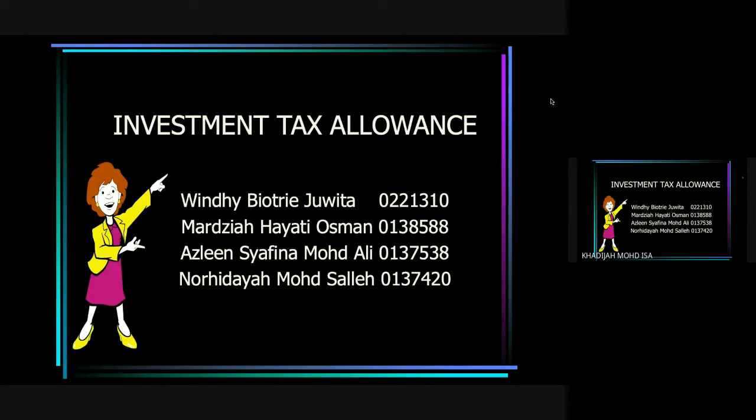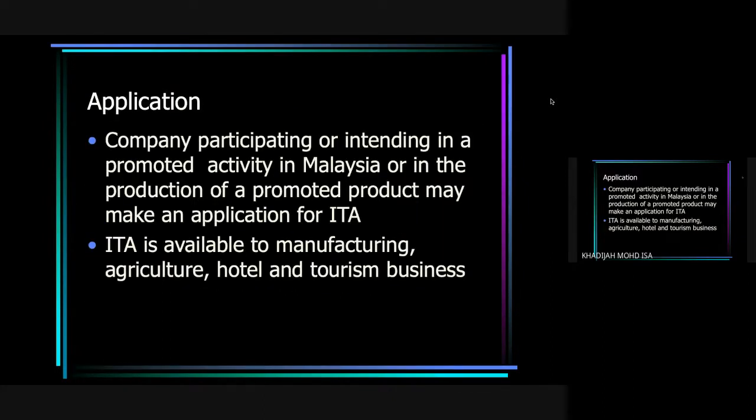All right, and again, in this class, I'll be using my students' presentation as a guidance throughout the class. Okay. So again, similarly for ITA, a company that participates or intends to participate in a promoted activity in Malaysia or in the production of a promoted product may make an application for ITA. All right, it's available to manufacturing, agriculture, hotel, and tourism business. The criteria are similar to the pioneer status. It's just whether the company wants to go for pioneer or for ITA.